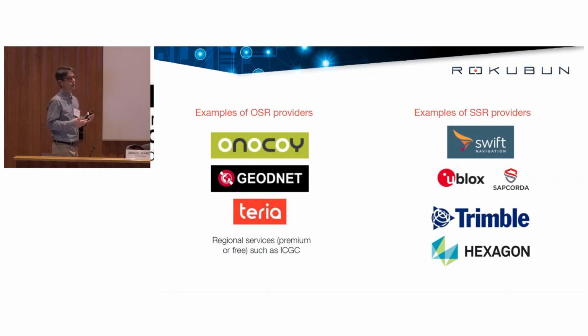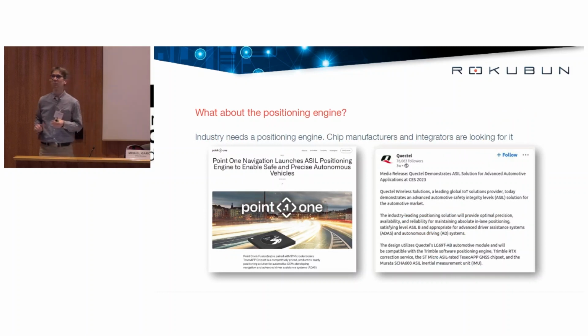As an example of SSR, there is actually a lot of money invested now in SSR. We have probably Swift Navigation, which is one of the most recent; it's not a startup anymore, but it received a big amount of funding to develop this worldwide SSR correction service. We have u-blox that acquired Sapcorda, for instance, which was kind of a consortium initiative, but then u-blox took control of it, also an SSR provider. And we have also Trimble and Hexagon. I think we have some colleagues here from Hexagon that could give us some details. All right, so this as far as the added value is concerned.